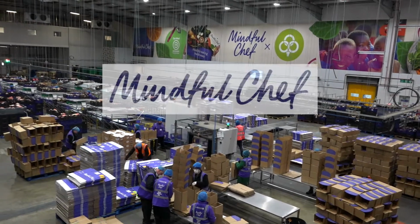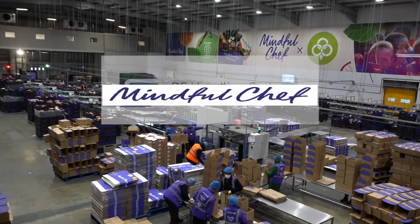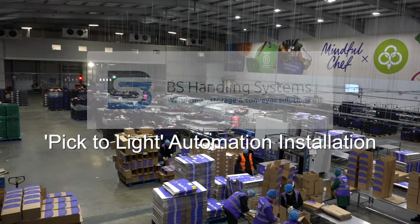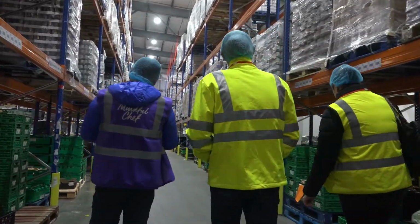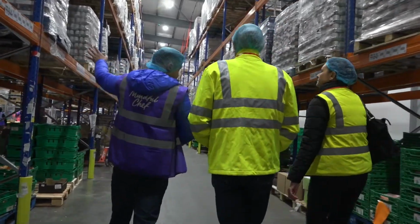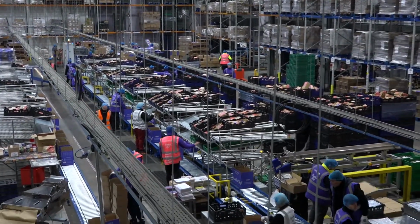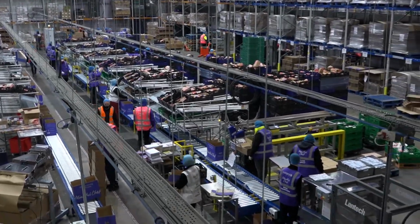Basically, we are a food manufacturing company. We are packing recipe boxes that are delivered next day to the customers. You just order online, we supply all the ingredients to you and you cook it with your family and friends. We just expanded and we moved into the new warehouse.